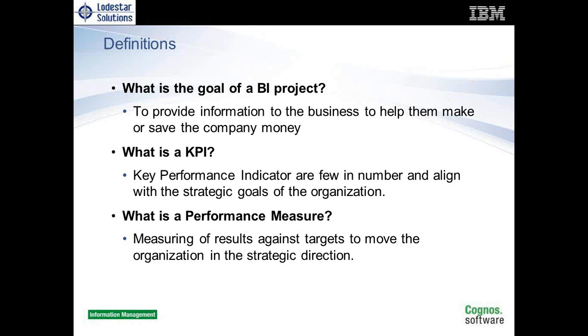Now, if you say, I have hundreds of KPIs, guess what? Those are not KPIs. Those are performance measures. And a performance measure is just that. It's measuring the results against the target, but they're more operational, tactical in nature. So they might be the rate of returns of a product. That might be a performance measure. It is clearly not a strategic initiative. That might be something bigger.